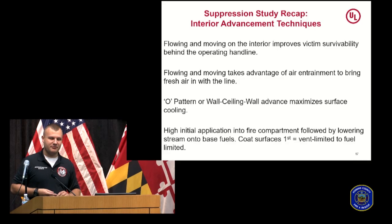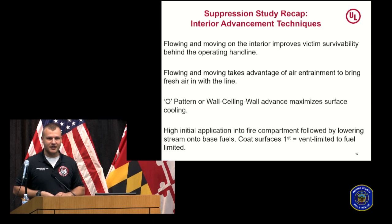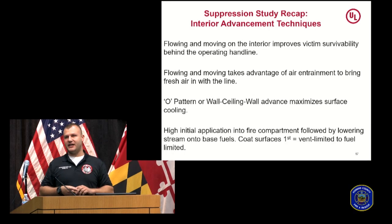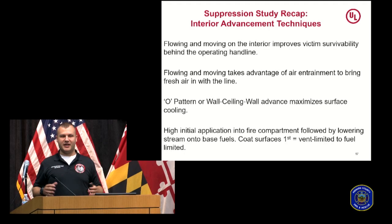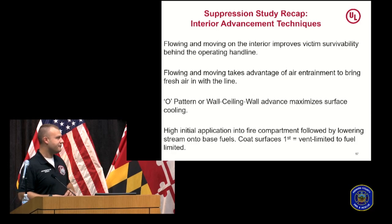Once we get to the compartment, we touched on the fact that we want to start out with a high initial application of water. We're going to coat all the surfaces simultaneously, take the gases out of play, bring that back from a fully developed vent-limited fire to a fuel-limited fire, and then we're going to drop the stream down onto the base fuels and finish the job.